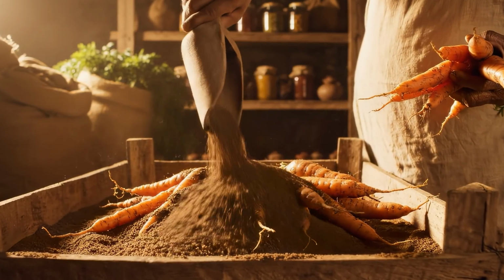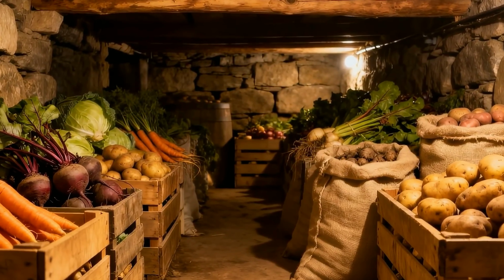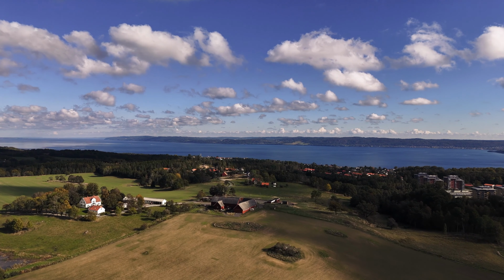This method effectively doubles the lifespan of your produce. This method is extended life for produce you won't have to buy next week. This is freedom. Now that we've solved temperature, it's time to preserve protein.